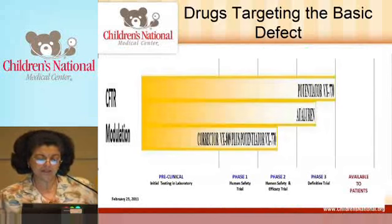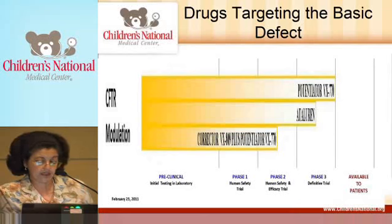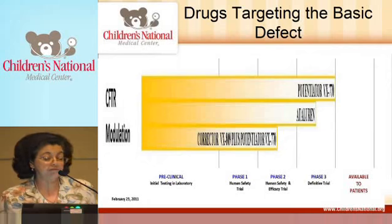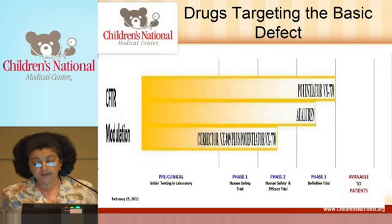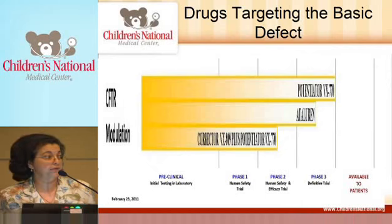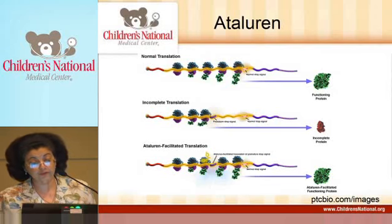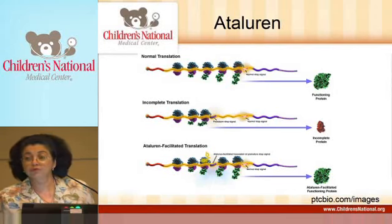So again, here are some of the drugs in development, and I'll share a little bit more about these with you, because this is really a very exciting area. So I'm going to say a few words about Ataluren, and I missed some of what Dr. Evans said in the last talk, but I believe that this is also being looked at for Duchenne's.